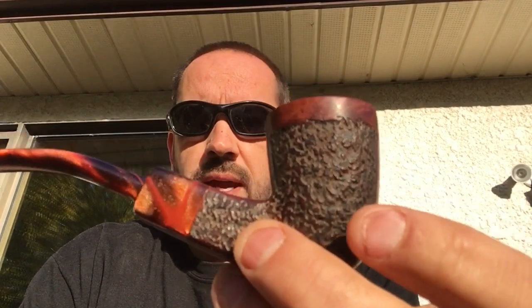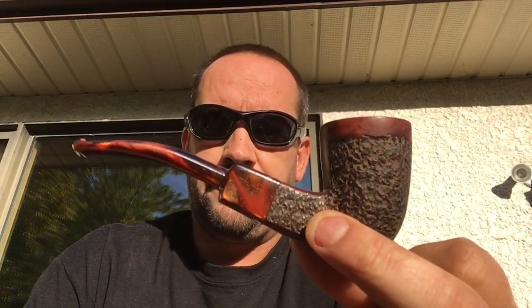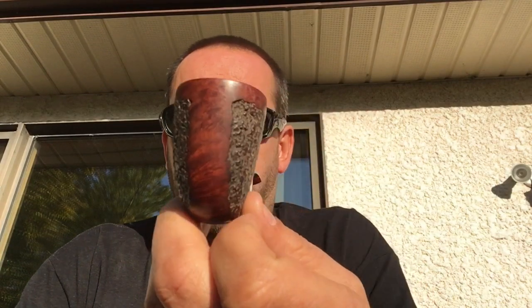So, smoking my Bent Dublin, the Viking, I called it. I tried to polish it up a little bit, but it's still pretty dull. And in it I have some Amphora Black Cavendish, something sweet today. It's an aromatic. I like it though.